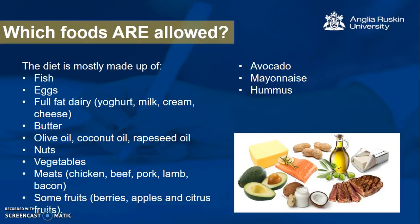So to cover the foods that are included on the diet, hopefully you've had a chance to look at the diet plans I've sent through. Basically, the diet is made up of things like fish, full-fat dairy, eggs, nuts, meats, and then the carb source of the diet is basically vegetables, very limited fruits.